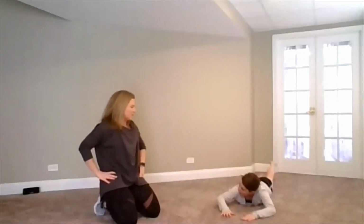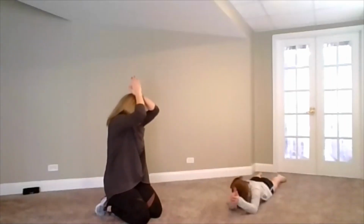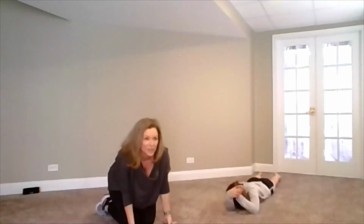Here are some fun facts about sharks. All right, let's pretend we're a shark for a second. Take a break and put your fin on top of your head, and then just go back and forth a little bit. And then when you're ready to swim again, go ahead.